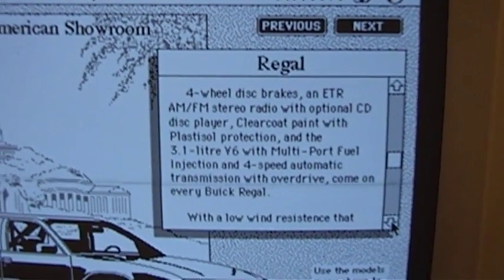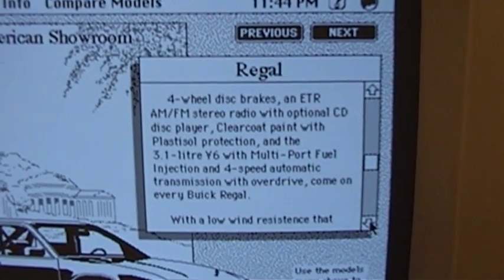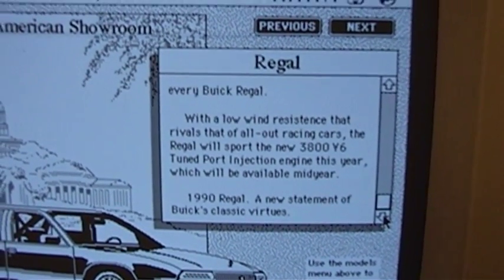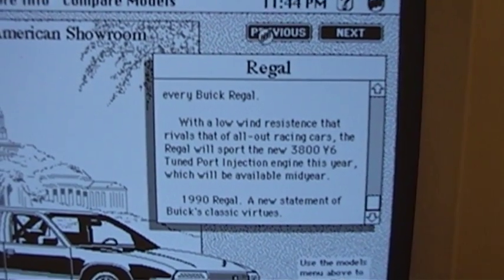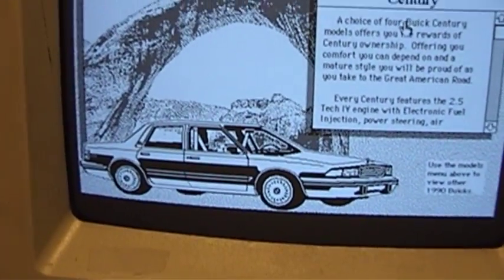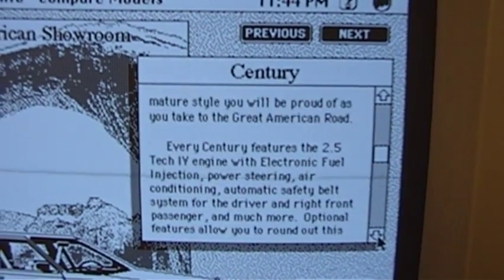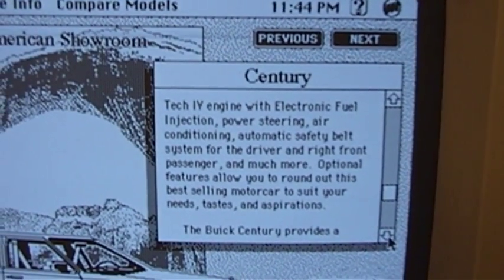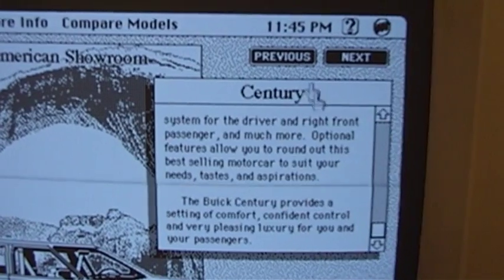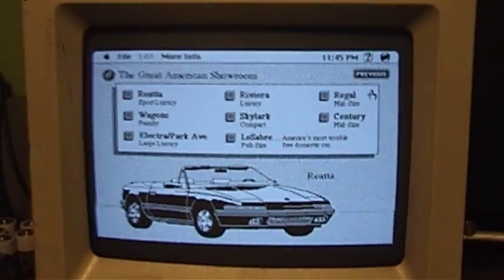I like the CD disc player notation there. Apparently it's a compact disc player. And finally in the catalog, the good old Buick Century. Go back to the intro page, a little sound will play again.